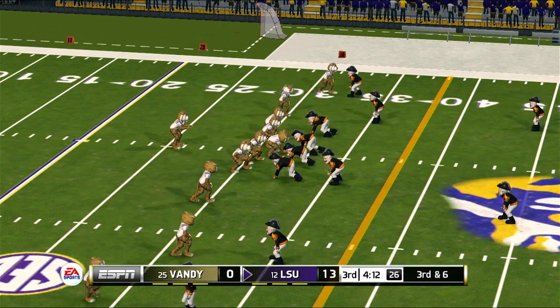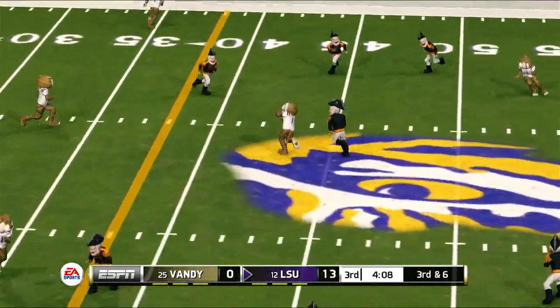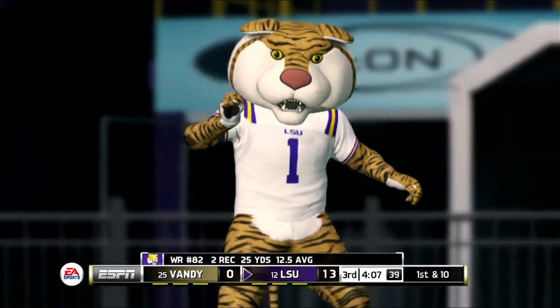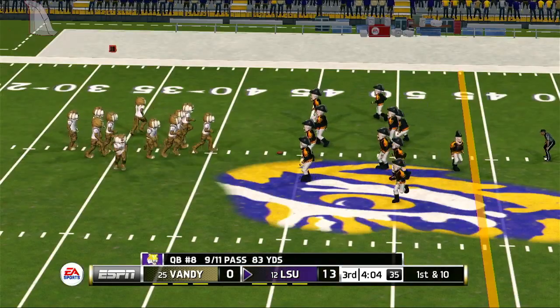Defense has got some of their best pass defenders on the field. They set up in the dime to counter that five wide receiver set. And he's level at the 44-yard line. From their own 44-yard line. First down.